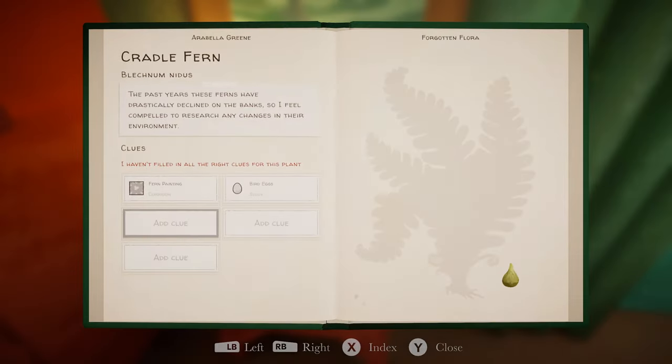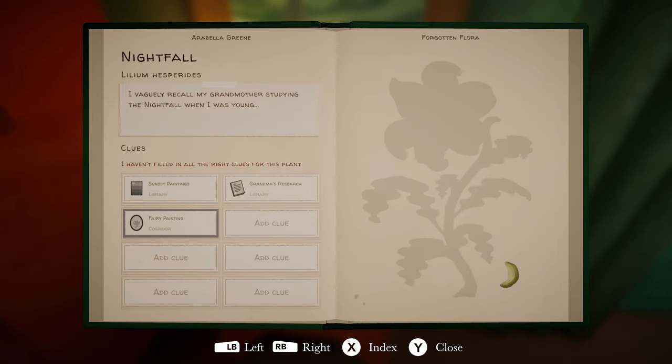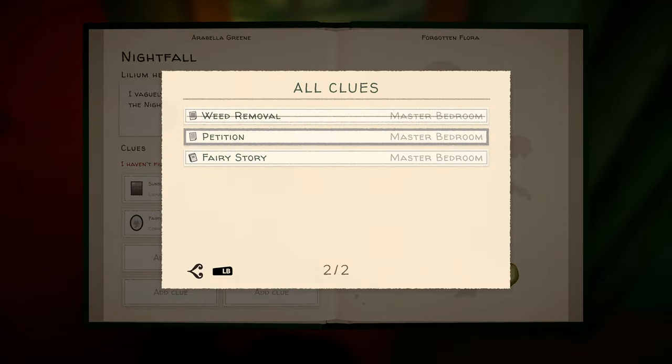Okay. I would imagine that's a hint for nightfall. Fairy story.